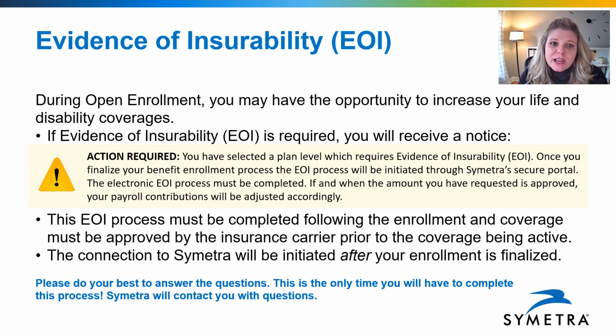You may have the opportunity to increase your life or disability coverage during open enrollment. And if evidence of insurability is required, you will receive a notice indicating action required. If you receive that notice, please follow the instructions and remember that the EOI connection to Symetra will occur after you've completed your enrollment. The EOI process must be completed and coverage will need to be approved by Symetra before your coverage is active. Please make sure to answer all questions to the best of your ability, and Symetra will contact you for any missing information.